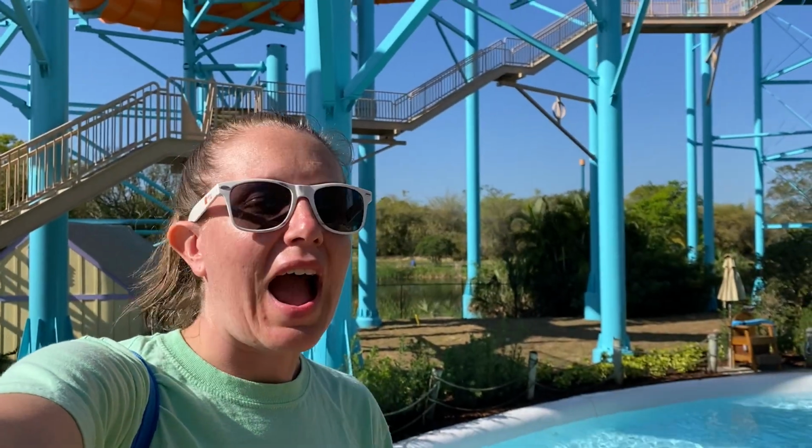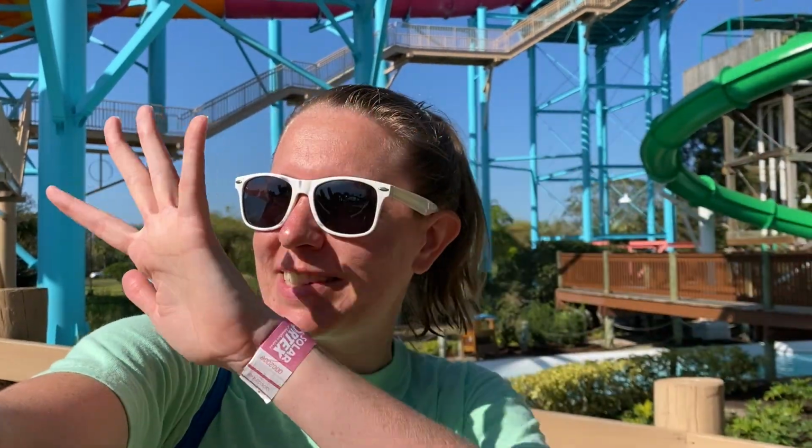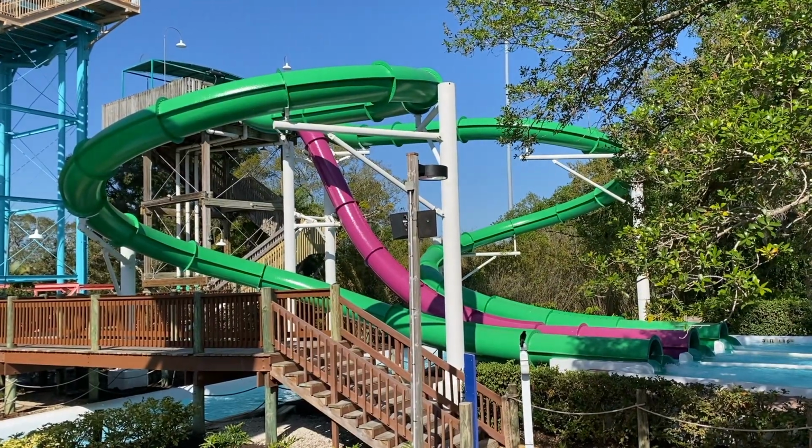All right, on our way out of Adventure Island, I'm going to point out some things that seem new for this season, things that I noticed. We will probably be back later in the season to ride more of these slides, but today was just a quick visit to check out Solar Vortex. These are the water moccasin slides.